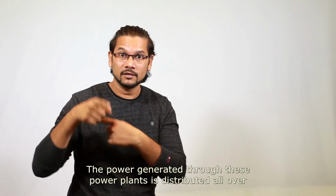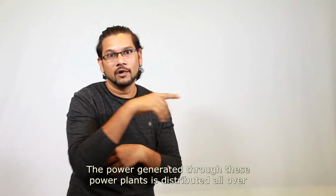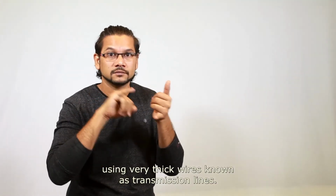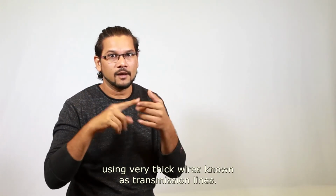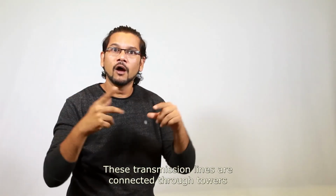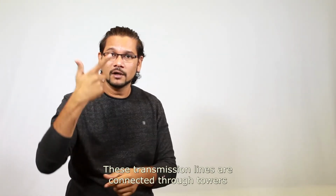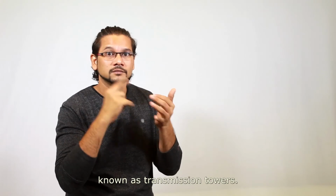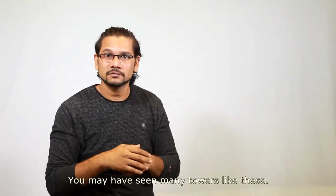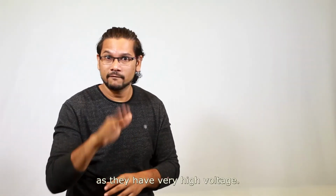The power generated through these power plants is distributed all over using very thick wires known as transmission lines. These transmission lines are connected through towers, known as transmission towers. You may have seen many towers like these. We are not supposed to touch these lines as they have very high voltage.